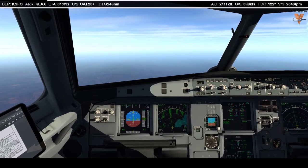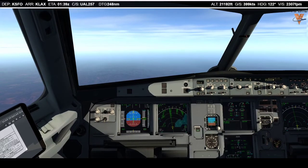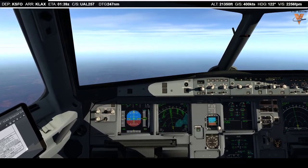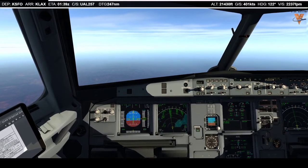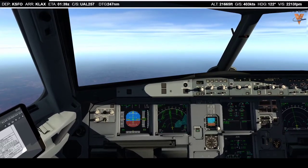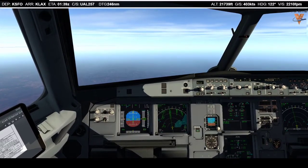Papa, make a left downwind, runway 25, clear to land. Oh, I'm gonna go and try to start this back up again. And we'll get this rolling. Here we go.